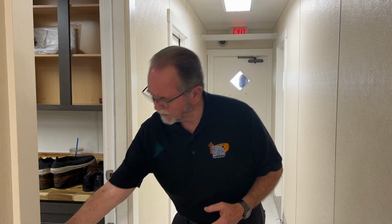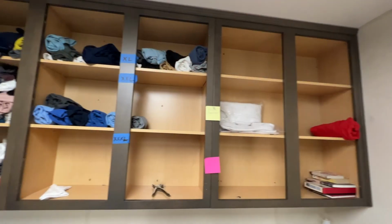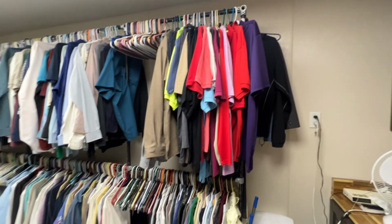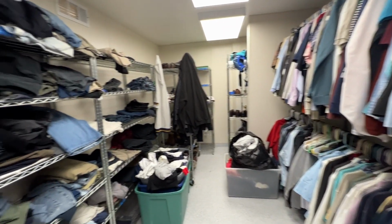The men's clothes closet is much like in the military. There's a Dutch door here, and so a guy from outside will come in. There's an attendant back here, and he will say to him, well, I need size 12 shoes, or I need a large shirt, or I need an extra large shirt. And so our attendant will show him what he's got in that size, and then usually they will find something that he can use.